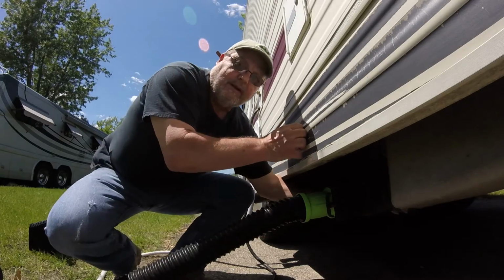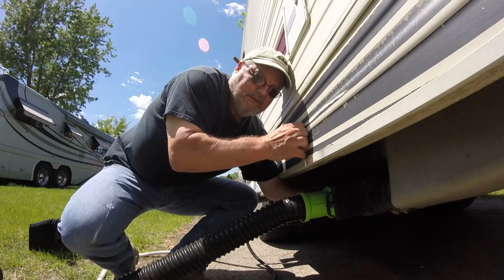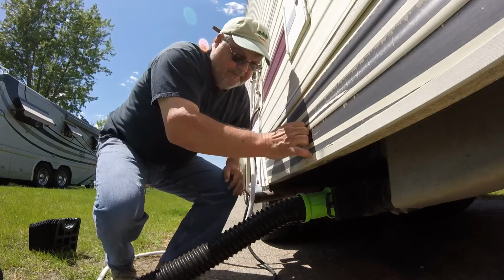Put that hose back on there. I'm going to open my gray water. Yeah, I'm ready. Now, I don't know if you're going to be able to see this or not, but I'm going to open up this toilet and see if this camera will look down into that black water tank, because I'm pretty sure you'll be surprised at what you see here.